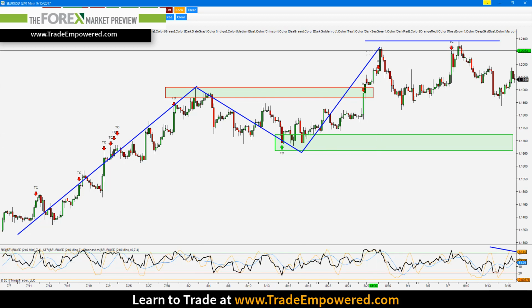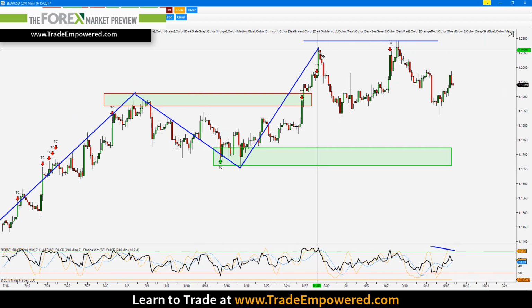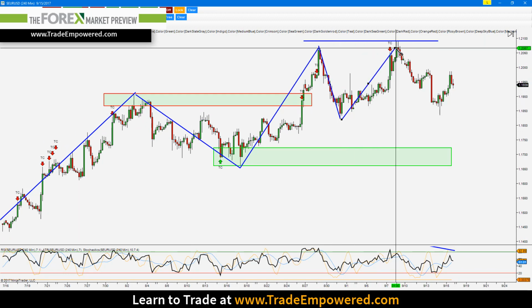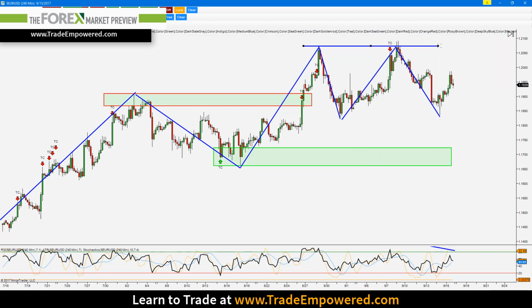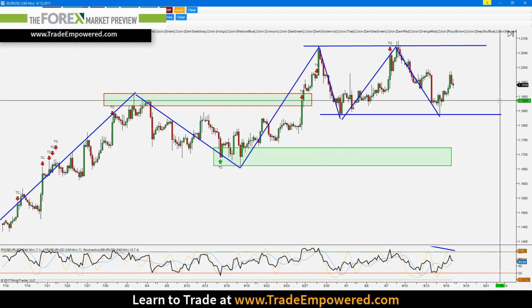We then put in a new structure high right here, a higher high, higher close above our previous structure high. We then put in another retracement. Now we make a move to test this level of resistance. A break above, close above will give us a higher high, higher close. However, resistance holds right here and we start working our way all the way back down to retest our previous structure lows. So again, we have a retest of previous structure highs. We have a retest of previous structure lows right here. We like to call this consolidation. We like to call this sideways movement.